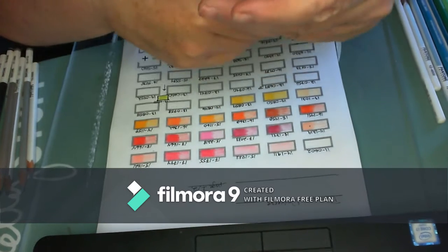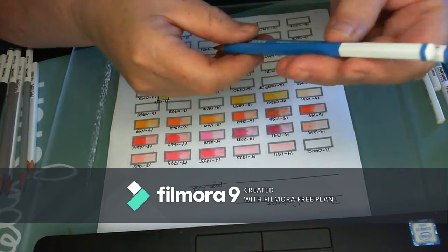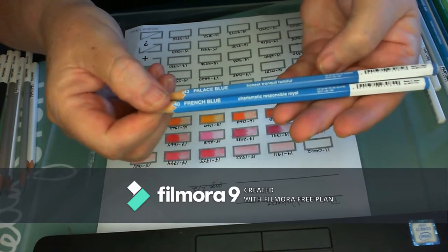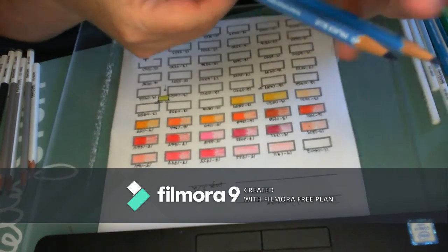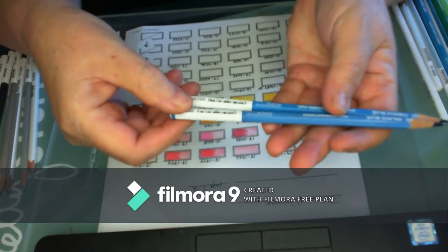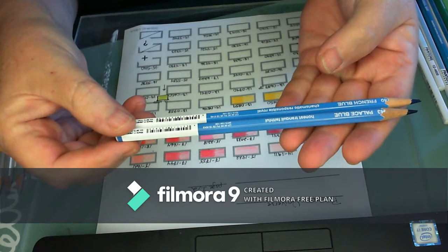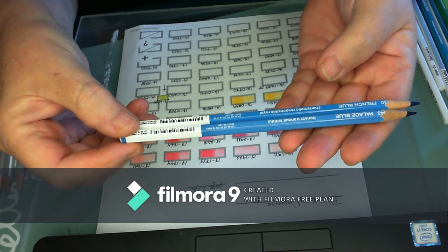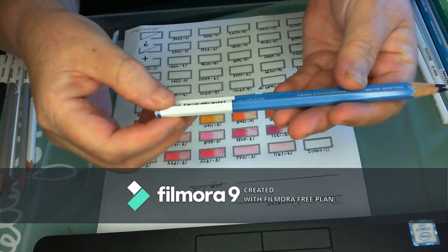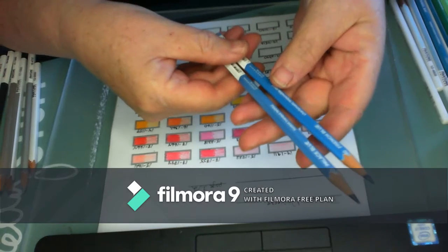They made them six-sided. I know there's a word for that. Right upside down to you, sorry about that. Here we go. Oh, I was right the other way. Palace blue, French blue. And what's cool about them is they're actually Pantone colors.